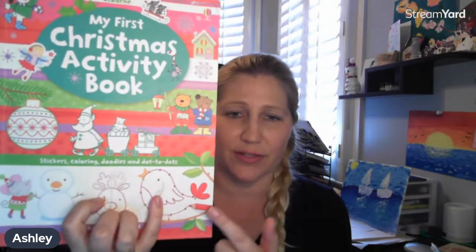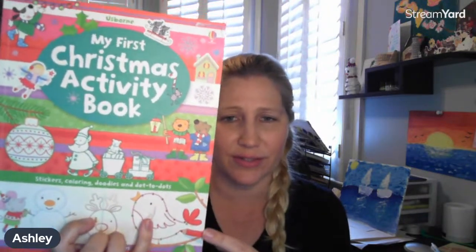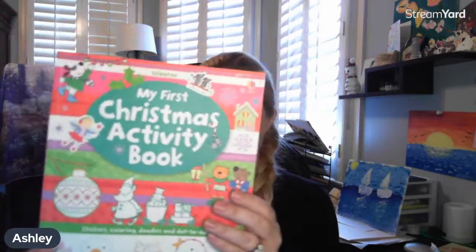Okay, so let's do two more real quick. My First Christmas Activity book, very colorful. This one's got a lot going on, but it kind of shows you, it's got dot to dot, drawing, activities. This one, I don't think it comes with stickers, but this is nice. So I did want to show you this.